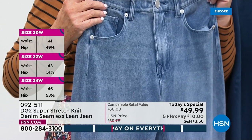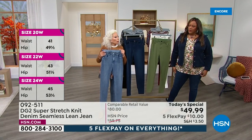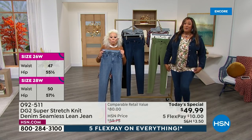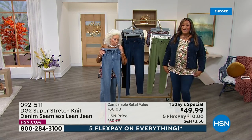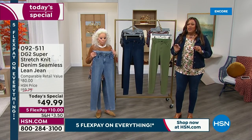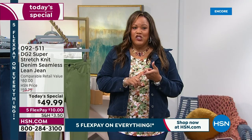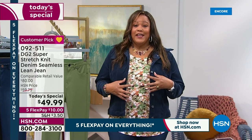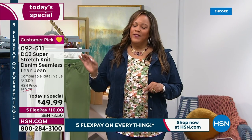I feel like 59% cotton, you're talking about breathability. Absolutely. All the time. Breathability, flexibility all year long. What jean do you have in your closet right now? If you have a heavy jean, a scratchy jean, it maybe looks good when you stand up, but you can't sit down. Get rid of that jean.